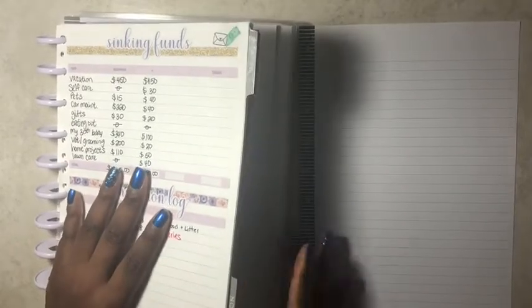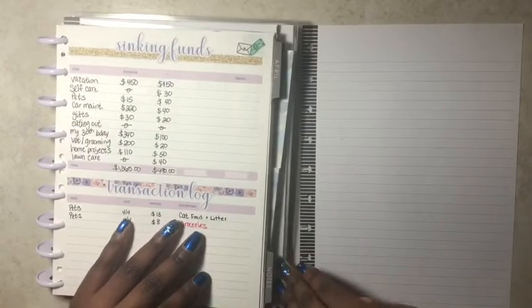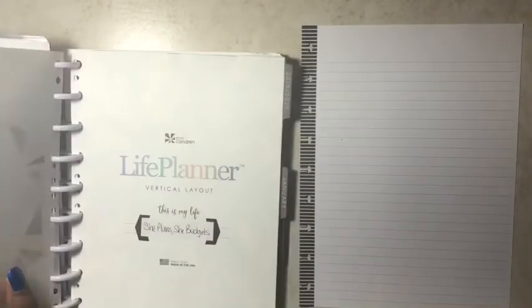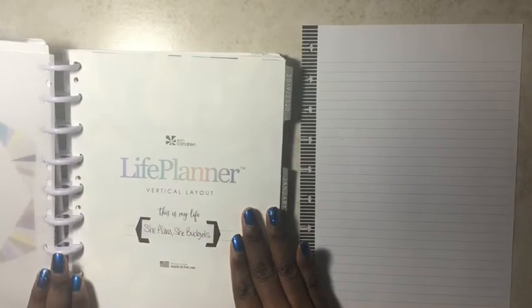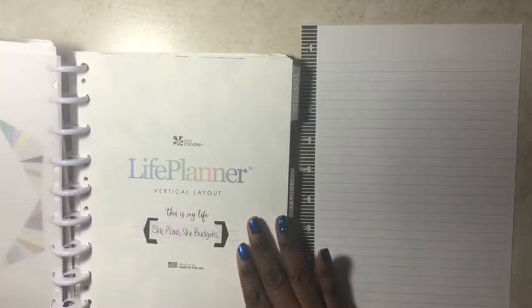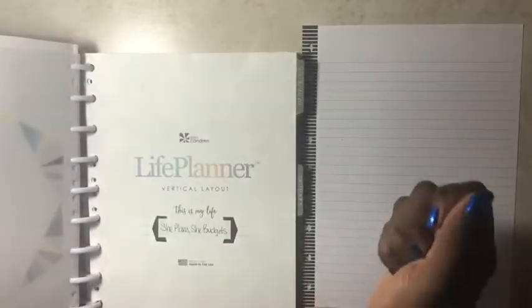Alright, so I'll be using this Happy Planner notes page that I took from the back of my planner right here. As some of you may already know, I took my Erin Condren Life Planner in the vertical layout and hole punched it for the Happy Planner disc system instead of the original binder system that it came in. I didn't like the binder, so I hole punched these so that I can turn the pages more easily.